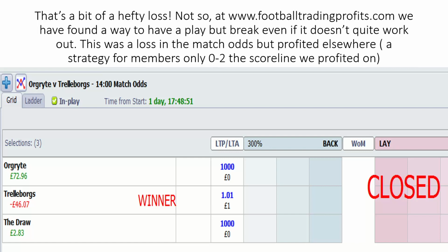The 0-2, the scoreline we profited on. So it's a very unique strategy we used to cover a 0-2 scoreline for an underdog, while still favouring the favourite, in this case Augrit. So the whole story's not been shown here. You've got a loss of 46 quid, but it was compensated for elsewhere. That's what you'll learn at footballtradingprofits.com, how to use different markets for the same bet.